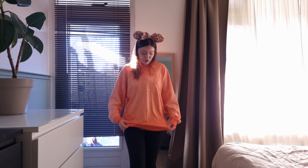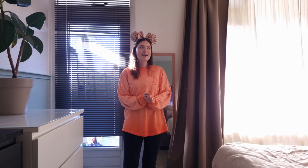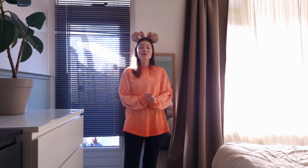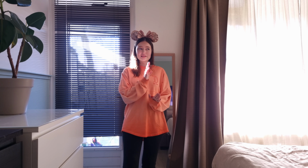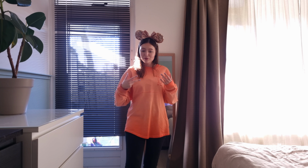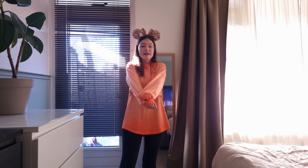We have 3 days, so I have 3 outfits. This will also be my travel day outfit. We live in the Netherlands and I think we will depart at 4 o'clock in the morning, something like that, maybe a little bit earlier. It's like a 5-hour drive by car from the Netherlands to Disneyland Paris, so it's not too bad, but I just want to wear something comfortable and I thought this sweater would be amazing for that.